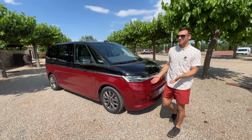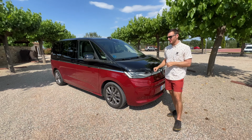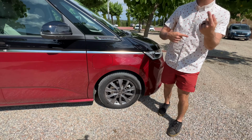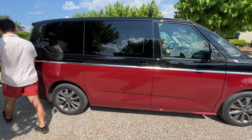There are lots of trims for the Multivan. This is the entry-level Life trim, but it does have a few options, like these pivoting projector LED headlights. They call them IQ lights. It's fun. 18-inch dark gray painted wheels, which are an upgrade over the 17-inch wheels that come standard. And as we get to the back, you get a power-operated tailgate.